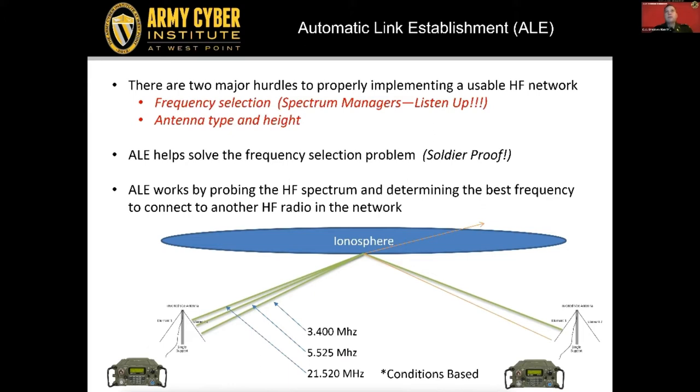But really what we're talking about with ALE is, I hate to call it this, but it's kind of like a brute force way of establishing a link. So the two hurdles when you're establishing HF that you always have is frequency selection and of course the antenna type and the height of it.